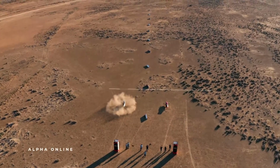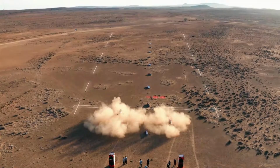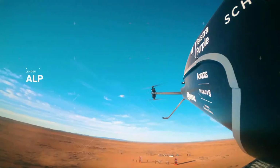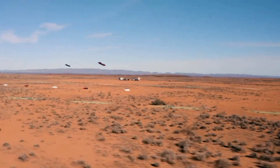How do we make people fall in love with these vehicles, want them in our cities, and change the way we get around? And I think racing has always been the first application for new mobility tools. I just don't see why flying cars will be any different.